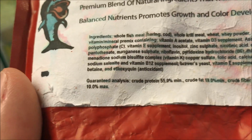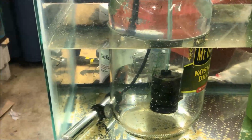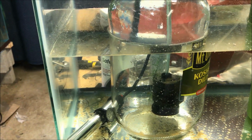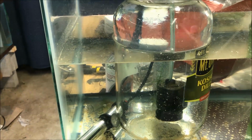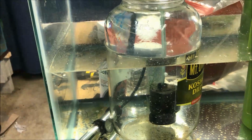What do we have? 55% crude protein. It's like a powder almost. And you can see the fry are doing well. So, do you need live baby brine? No. You can use other things as well. And I chose Fish Freaks Plus because I have very good luck with that in my fish room.